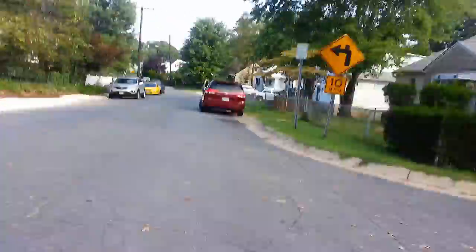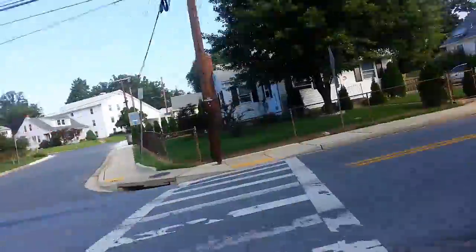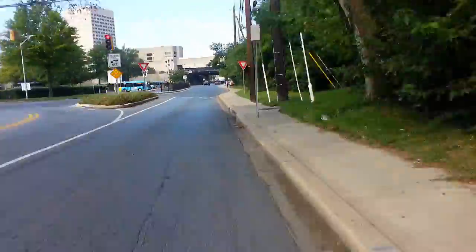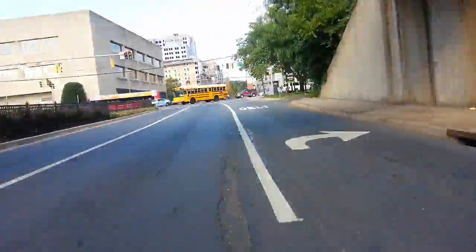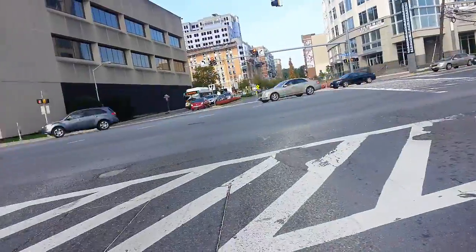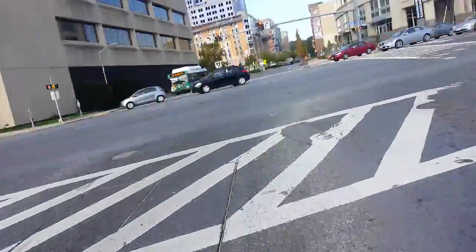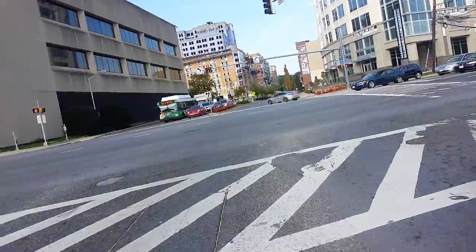Again, proceeding here, we go down a hill, and we're going to end up coming out near the metro station at Rockville. And coming up to the metro station on the left. There's a fair amount of traffic on this road, but today I got lucky. So I'm at the light now, and I'm about to cross, I think this is 355, Rockville Pike.